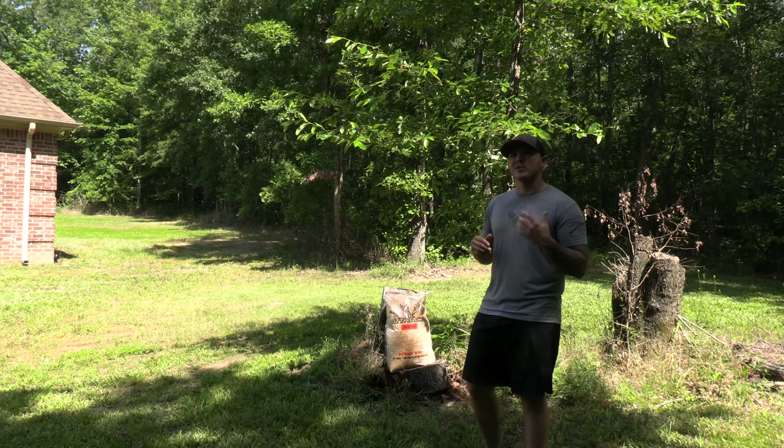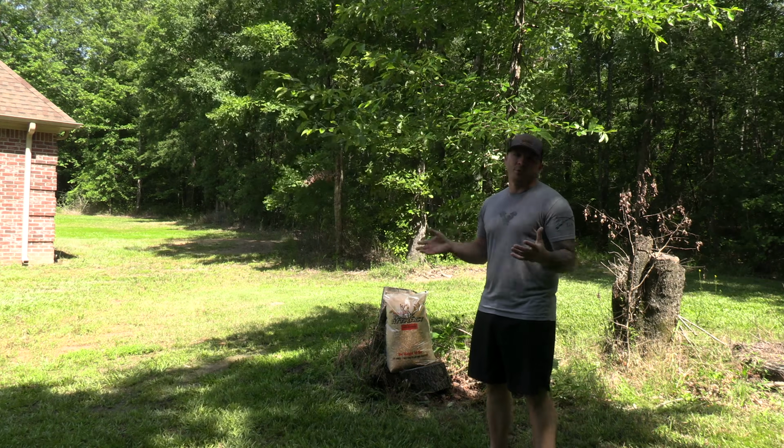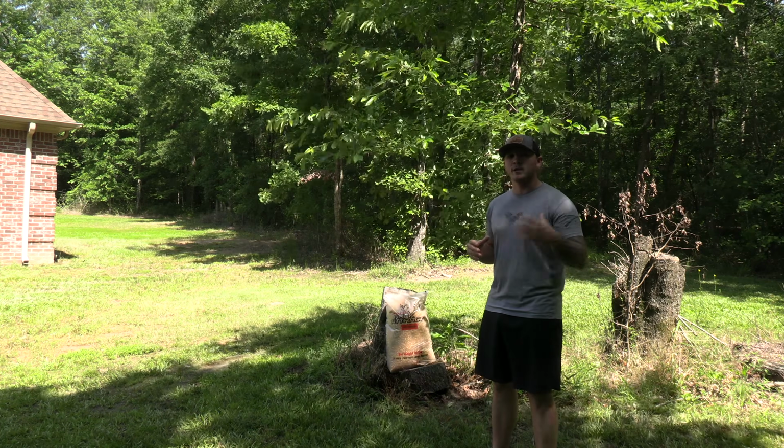Hey guys, so today we're here to talk about what you're feeding your deer. If you're like most of us down here in the South, what do you use, right? We use corn as an attractant to pull those deer in.